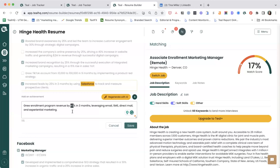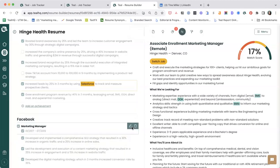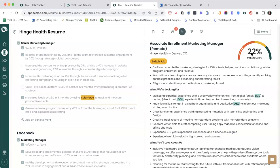So not to say this number is exactly accurate, but you'll need to go in and say, okay, well, did I grow the enrollment program? By how much and in how long? And now we're getting in some of these keywords that we just saw were really important that were called out in the job description, like SMS, email, direct mail, experiential marketing. I could even add in out of home here for that added keyword as well. And then as you add the relevant terms, the keyword match score over here will increase. So we just brought it with this one bullet point achievement from a 17% to a 22%.